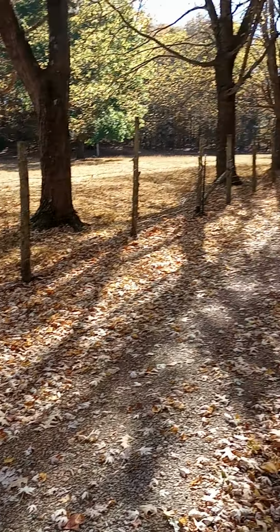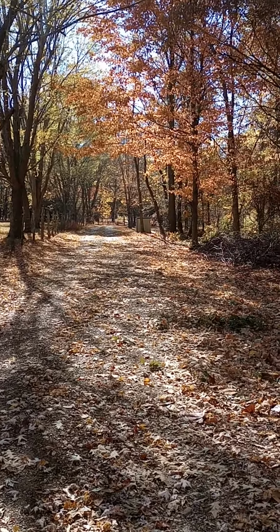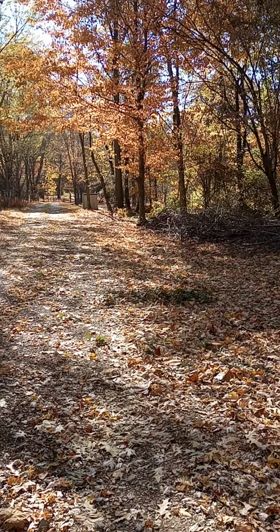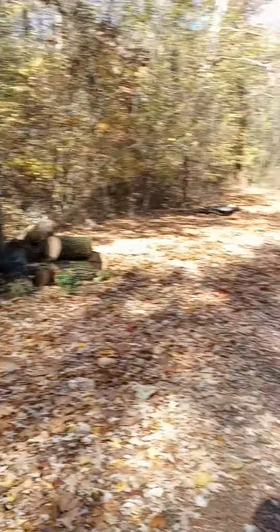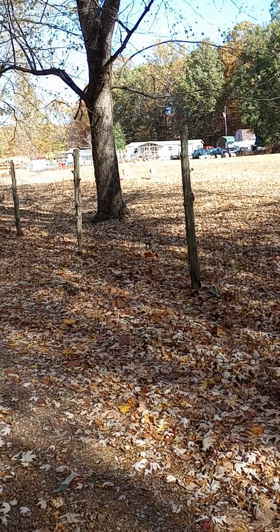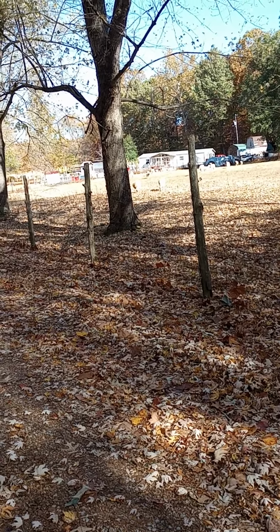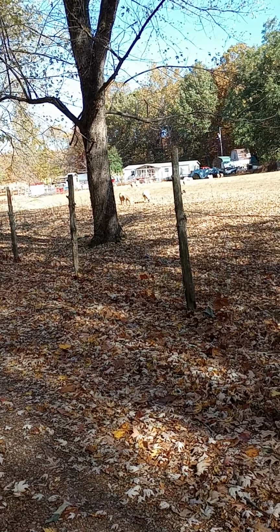Well, it's a beautiful fall day out here on the land, and let me tell you, man, the camera does not do this justice. I mean, there's just something about a picturesque piece of property. You see the flock, see me over here, so they're coming in my direction because they see me out here. But that's just how it is being a shepherd.